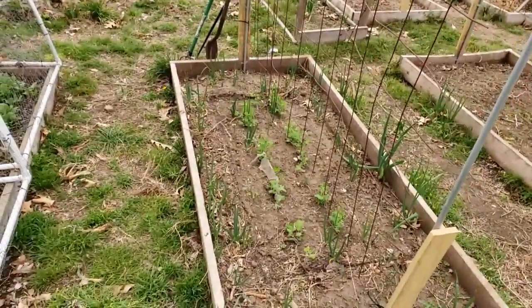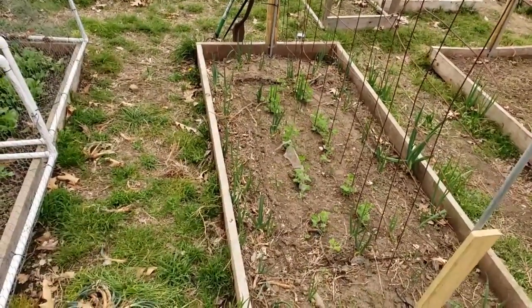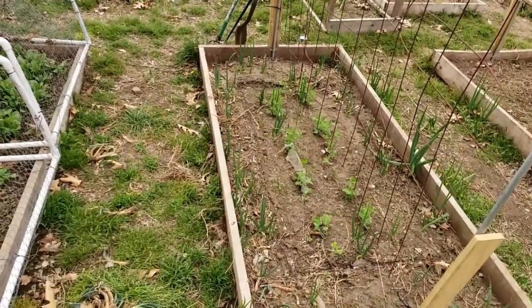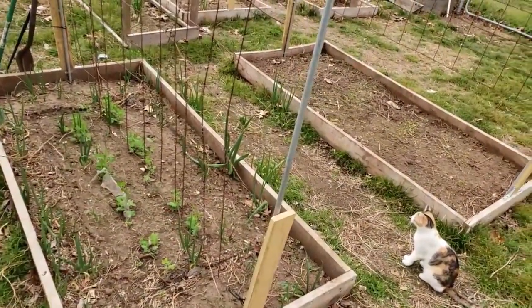Then over here we have our peas. Yay, peas! And then walking onions, like the Egyptian walking onions, that have just taken over. You can see we've got so many of them just growing in between the beds and everything.